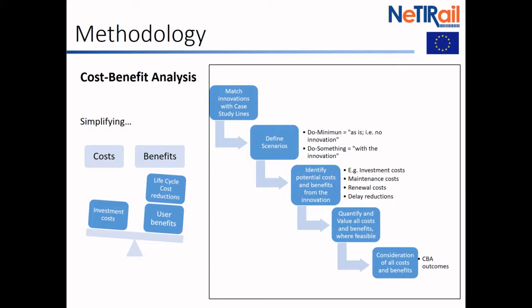So in general, the methodology we follow is very simple. We try to put in a balance. First, identify all the costs and all the benefits of every innovation. We have assessed, I think, 9 or 10 innovations. And in general, for this project, we came to the conclusion that most of these are investment costs, which in general have been tried to be relatively low to achieve this aim of affordable solution for less utilized lines. And the main benefits come in the form of cost savings, which we call life cycle cost savings. So in the long term, looking at all sorts of operations in the railway, with renewals, maintenance, and so on. And at the same time, we also expect some user benefits, like what Elisa mentioned before, punctuality, safety, and so on, improvement that the users can benefit from.